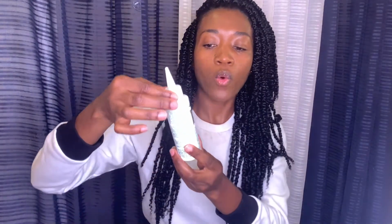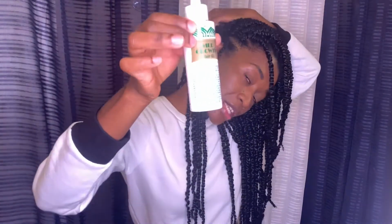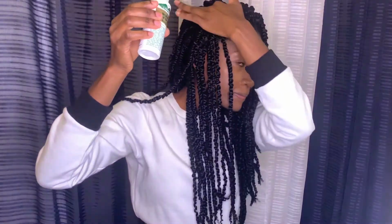I'm going to be using my wild growth hair oil to moisturize my scalp. So all you have to do is do the same way you did when cleaning your scalp. So just squeeze your oil and then you use your finger, massaging a little bit in order to increase blood circulation.